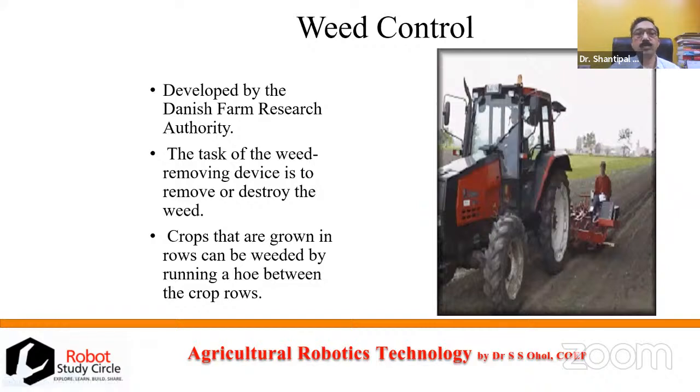This robot for weed control was developed by Danish farm research authorities, and it is a weed removing device. It is removing or destroying weed so that the crops that are grown in rows will be saved.